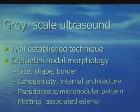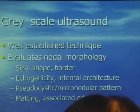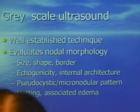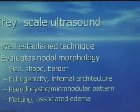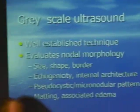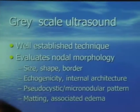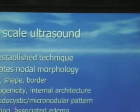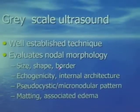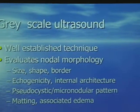Ultrasound is the best modality, again, for nodes in the neck, in the axilla, you know, when you have breast cancer and things like that. Because it's very, very good at giving you the fine internal architecture of the node. Nothing else can give you this, not CT, not MRI, but ultrasound can do that. So it will show you the size, the shape, the border, the echogenicity, which is very important, the internal architecture, and again also whether it's vascular or not, which makes a difference.